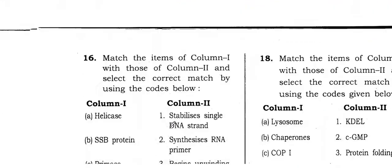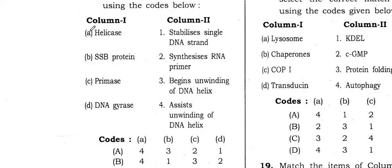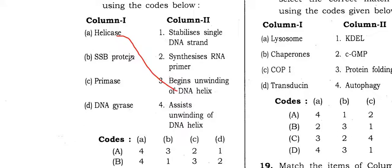Question number 16. Helicase begins the unwinding of the DNA helix. SSB protein stabilizes the single DNA strand, primase synthesizes the RNA primer, and DNA gyrase assists in unwinding of the DNA helix. The 16 answer is C.